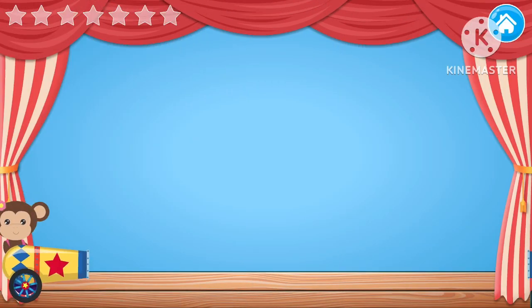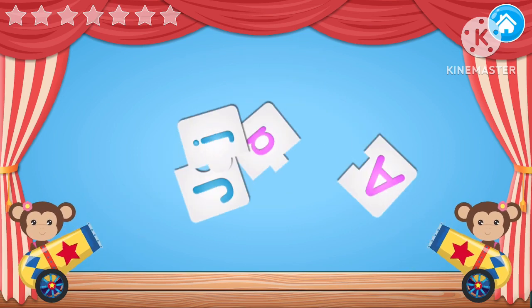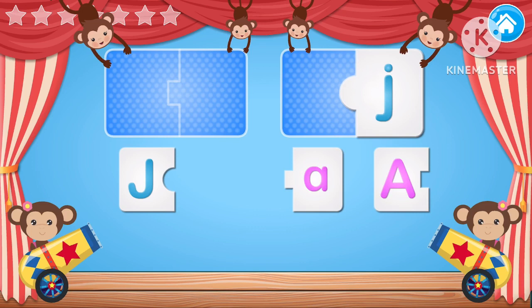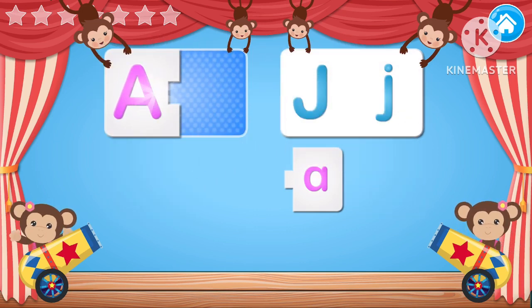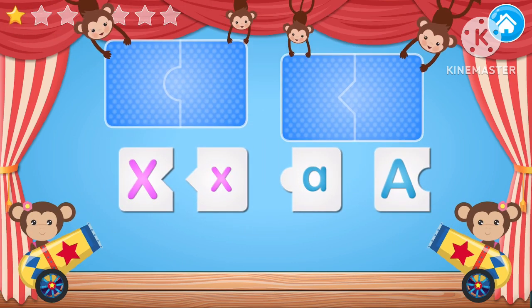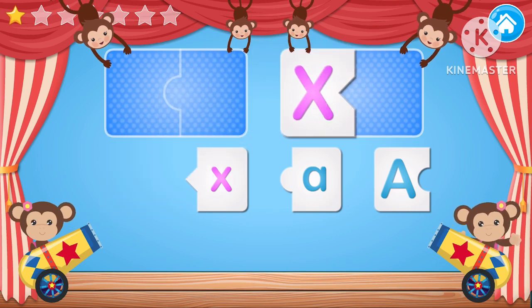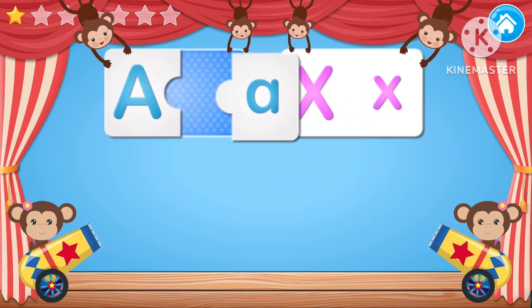Twin monkeys are learning letters, but they've got their letter cards all mixed up. Can you fix the cards? J. J. A. X. X. A.